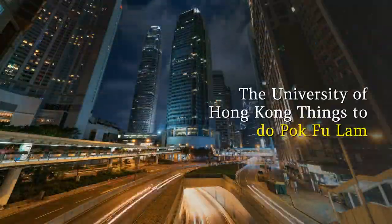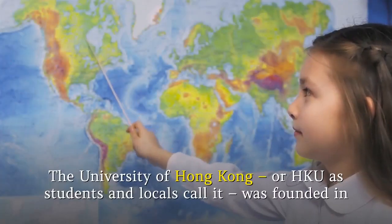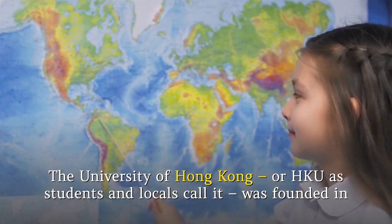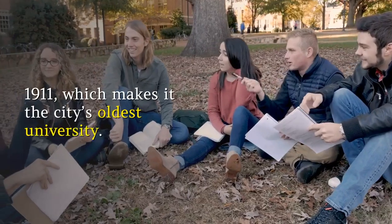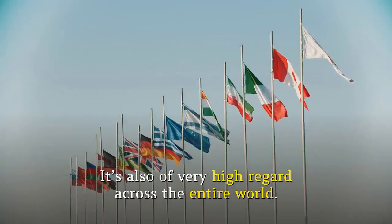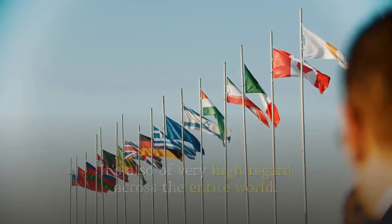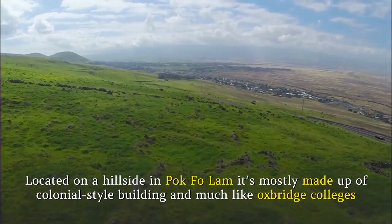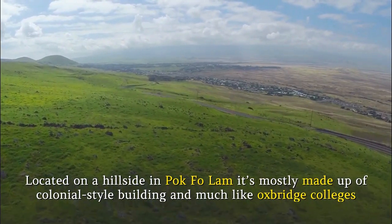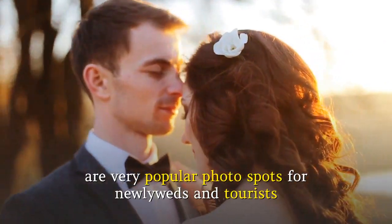The University of Hong Kong. Things to do. Pok Fu Lam. The University of Hong Kong, or HKU as students and locals call it, was founded in 1911, which makes it the city's oldest university. It's also of very high regard across the entire world. Located on a hillside in Pok Fu Lam, it's mostly made up of colonial-style buildings, and much like Oxbridge colleges are very popular photo spots for newlyweds and tourists.